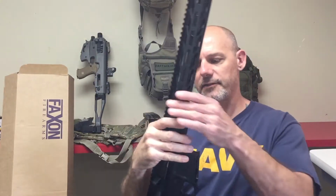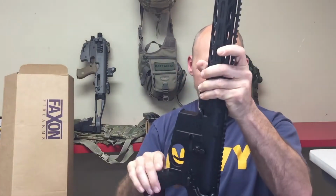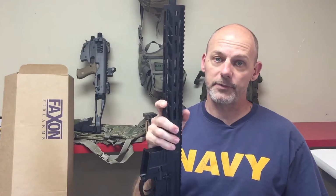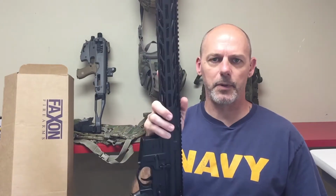This is the Faxon Firearms Ascent. A little bit about Faxon that I read and that I saw. I bought this on Primary Arms. I did not get this on Faxon's website. They were sold out. A lot was sold out on Primary Arms. But I was able to pick this up on Primary Arms for $688, and then it had some tax. I believe it was shipped free.